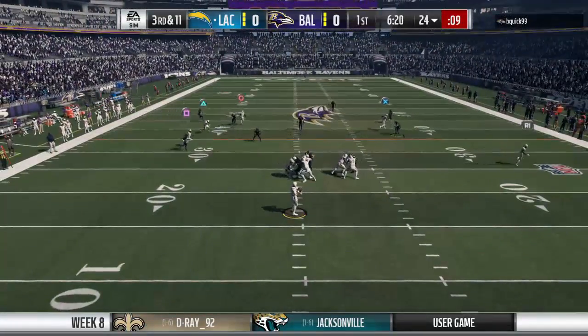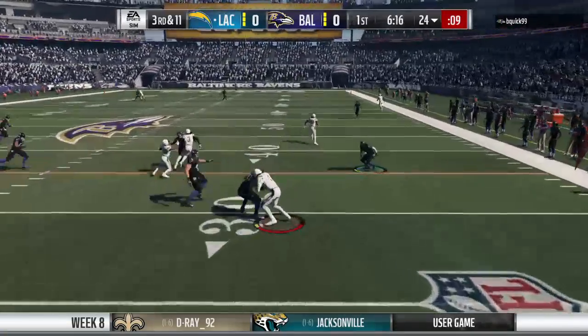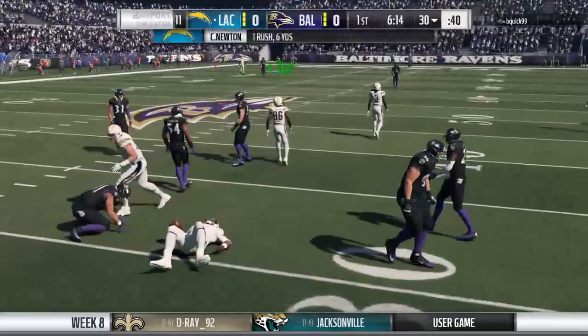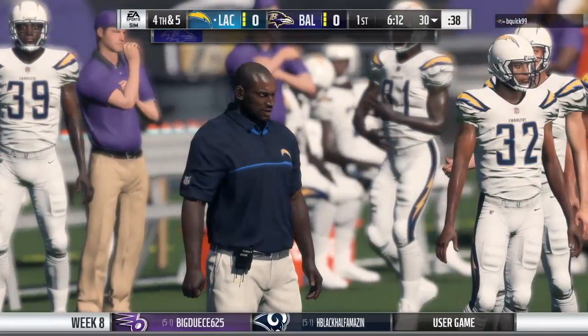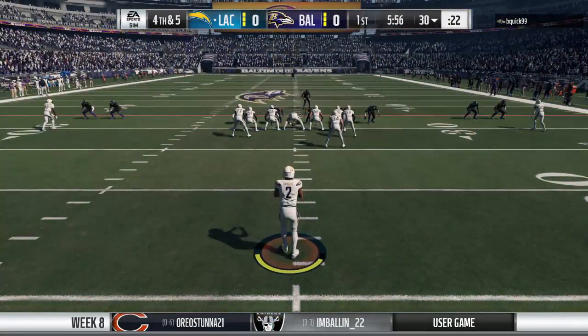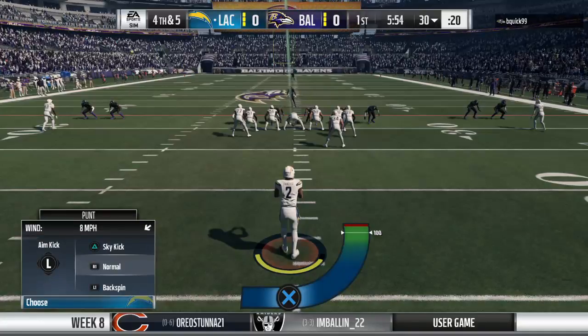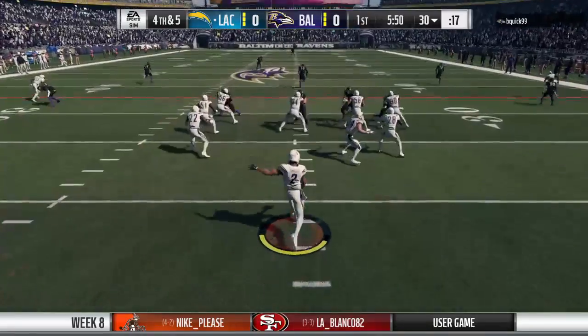Out of the gun, Newton. Escaping the pressure right. And he's got room. And he'll be brought down right at the 30 here. Decent gain on the scramble to 6, but now it's 4th. You know, I don't think this is the last time we'll see that in this game. This guy has mobility, and they want to use his legs in the game plan. So there will be designed runs as well as his scrambles.